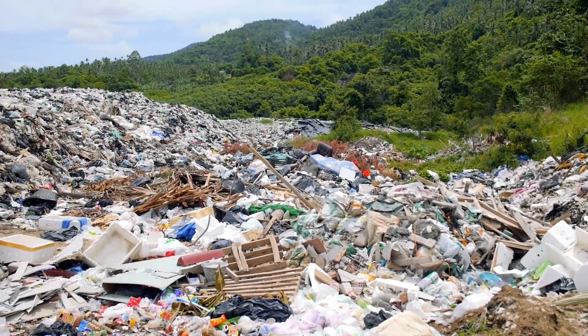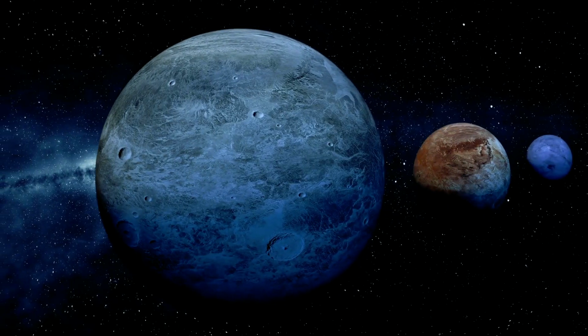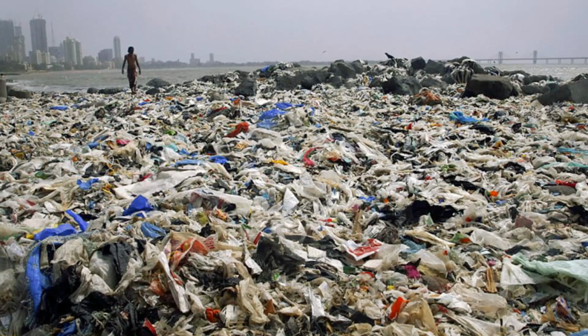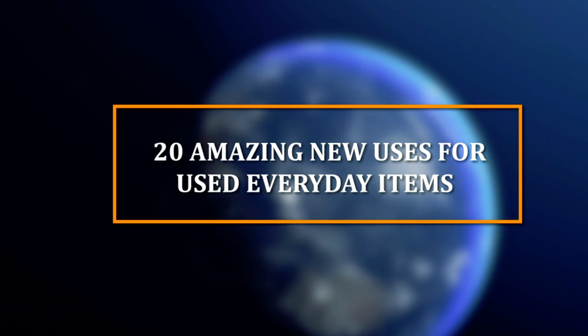With the amount of global waste increasing at an alarming rate, we'll have to dump our trash on other planets pretty soon. Recycling is one of the best ways to help reduce global waste. Let's help the planet with these 20 amazing new uses for used everyday items.